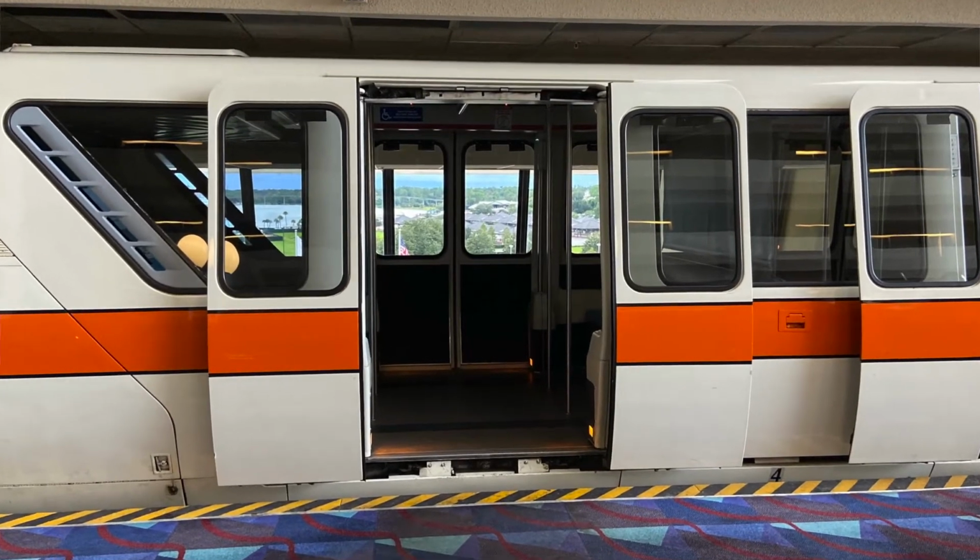Very modern. I'd have to say that this resort is very modern, just like the Contemporary being kind of a modern contemporary. This has got a lot of really cool colors and just has a modern flair to it. You see a lot of sharp edges and stainless steel and things like that. Lovely resort. The next one up is actually at the Wilderness Lodge, not too far from Bay Lake Tower.